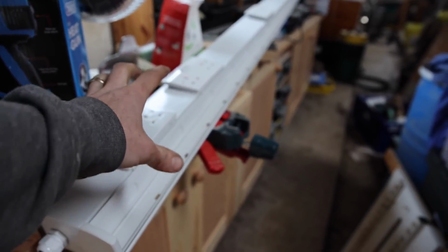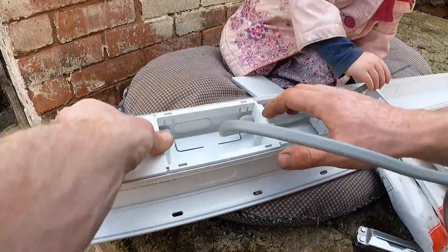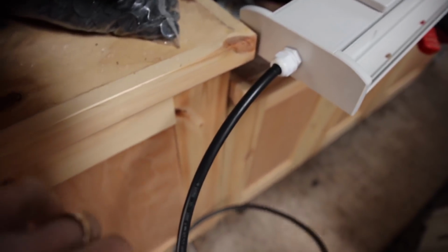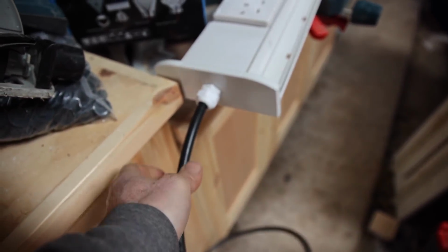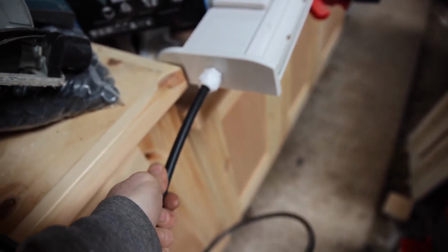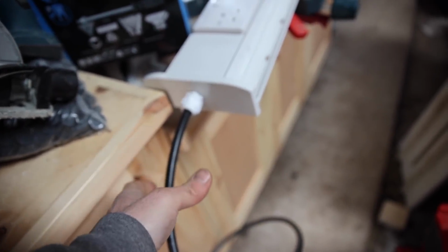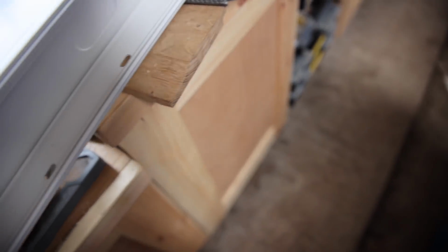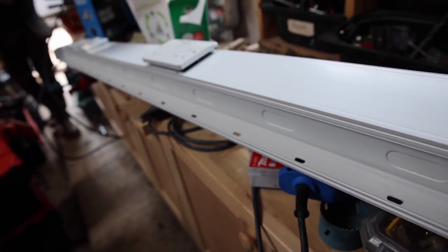So instead of just fixing this to the wall like normal, what we've done is made it a self-contained unit so we can hang it or fix it up in one place. And then we've used, what's this stuff called again? Tough flex. So this is more like a flex you might have on a lampshade or an appliance, but more heavy duty, and it just means that we can move this without worrying about the actual cable it's attached to. So you've got a super heavy duty extension lead, effectively. Yeah. Alright, got to check on our new arrivals.